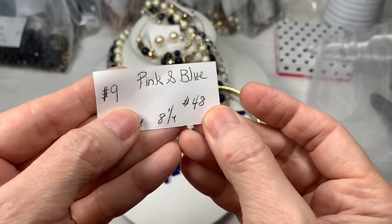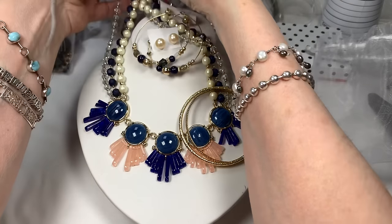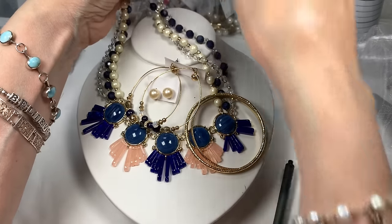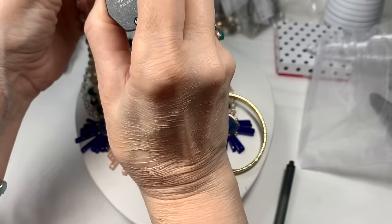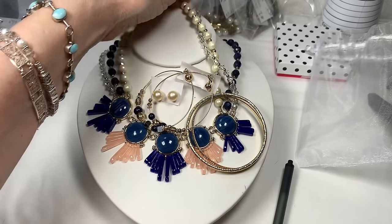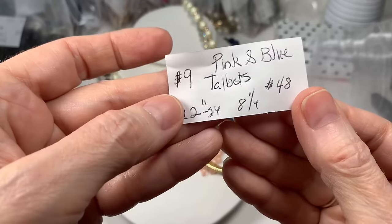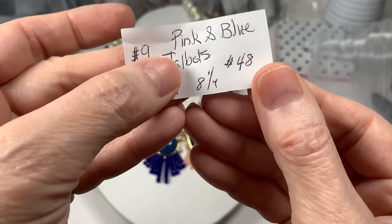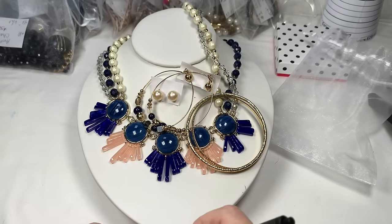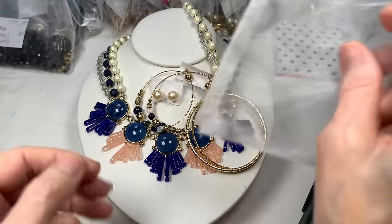And I had this Ann Taylor. I should write the name down. I just want to make sure I'm giving you the right name. No, it's a Talbot's. So sorry. So that is a Talbot's necklace, pink and blue Talbots, and I had it at 48, and I'm going to take this one to 45. So that's another bag that's 45.